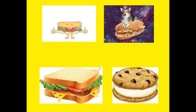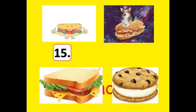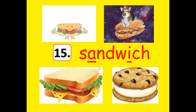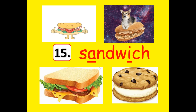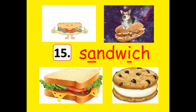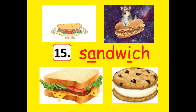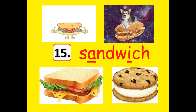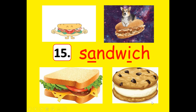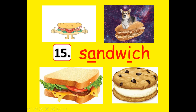This is a challenging word. It's a compound word. These are all examples of what? Number 15, sandwich. It has the a and the I. Sand, S-A-N-D, which, W-I-C-H. Sandwich. We've got a hoagie sandwich, an ice cream sandwich, and it looks like a tomato and cheese sandwich.